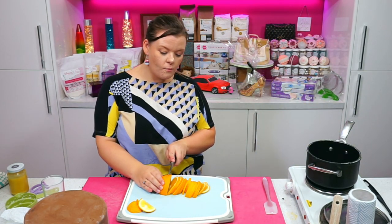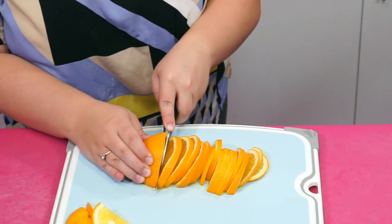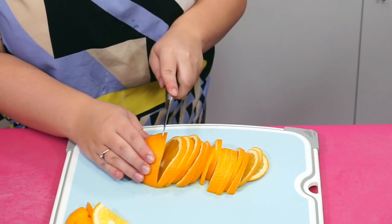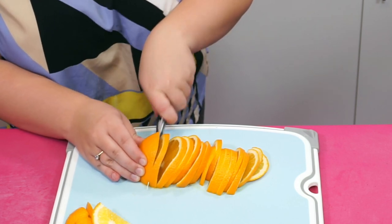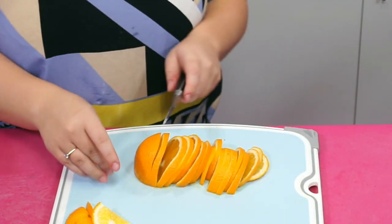How long do you have to wait for it to cool? 24 hours. How many hours? 24. Oh my goodness, I'm not going to use all of them though, am I? I'm only going to use a few across the top. Oh, one second. Yeah, so I'm going to chuck them into that.